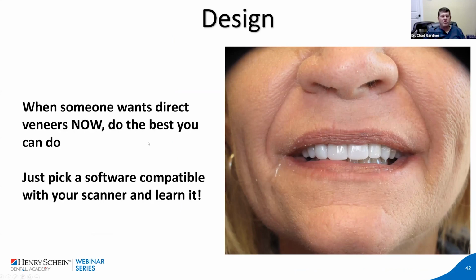Now, when somebody wants veneers, like the mother whose daughter was getting married in 2 days, you just do the best you can do. I sat there, spent an hour and a half, 2 hours designing these. I feel like they came out okay. A designer probably could do way, way better, but anyway. Just pick a software that's compatible. If you're going to design yourself, pick one that's compatible with your scanner and learn.